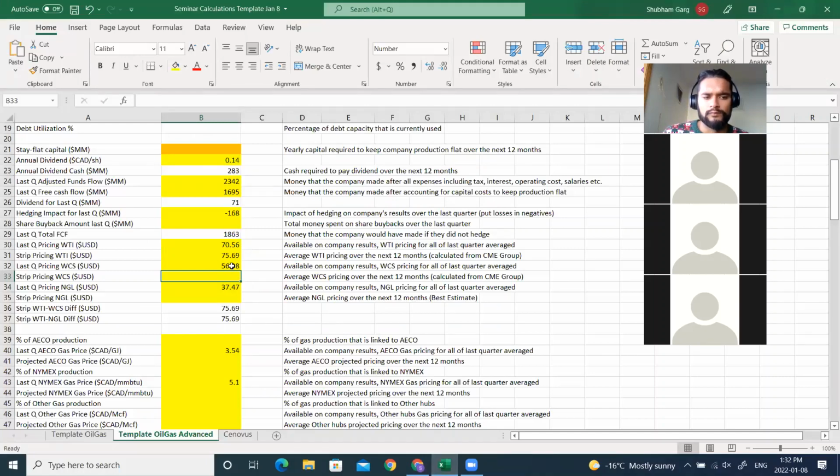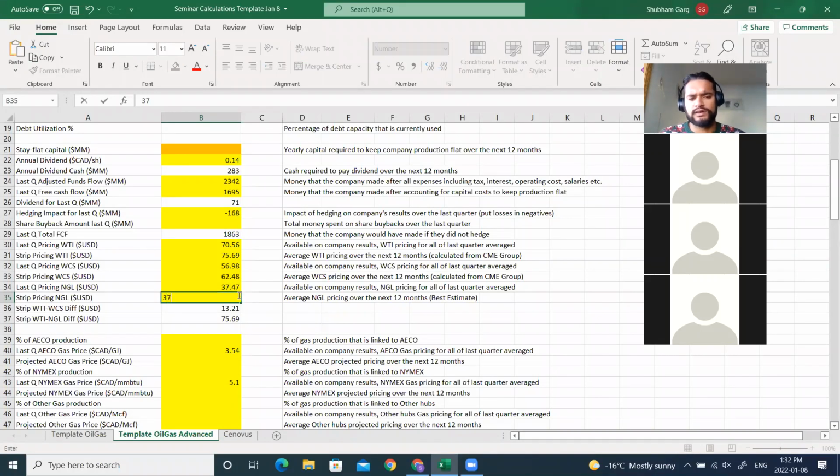Yeah. So we'll take this 13.21 and we'll subtract it from the strip WTI price. So we get 62.48. So 75.69 minus 13.21. That's what we get. The strip price for NGL is very hard to find unless you have subscriptions to these softwares and forecasting companies. So I'm just going to assume that NGL stays at the same price, which probably is not true, but for the sake of this, that's what we'll put in. What's nice about this spreadsheet is that it's built such that you can put in whatever number you want in here. If you're an NGL expert and you think NGLs are going to be $45, feel free to put $45 on there.